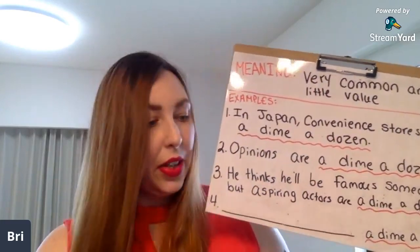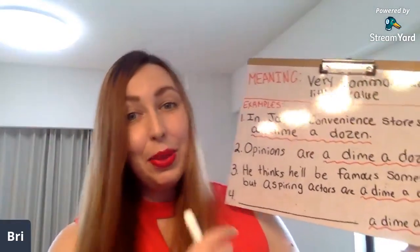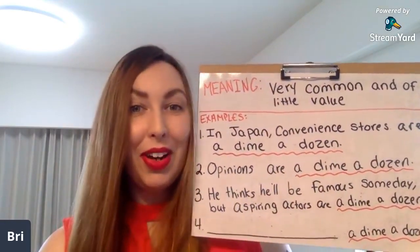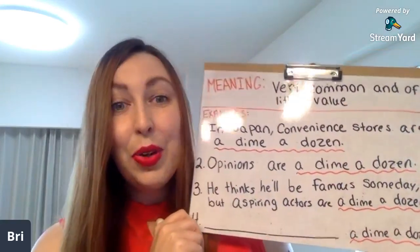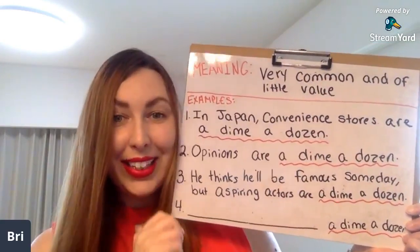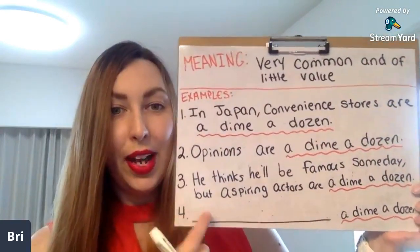Private universities is a good one though, because that's pretty true. Yeah, this will help you with your speaking because in America, at least, we often say this when we want to talk about something that's like really common. Okay. Who has an example? A dime a dozen. Please write it in the comments so I can see it. And if you have a really good one, I'll write it here.